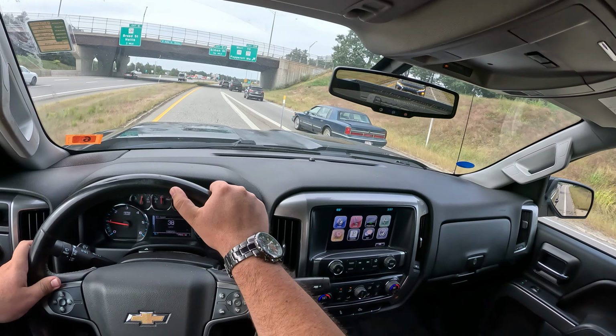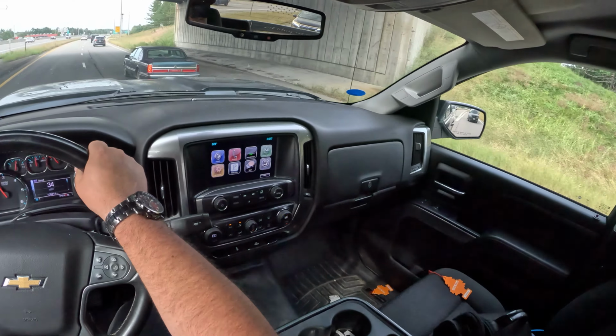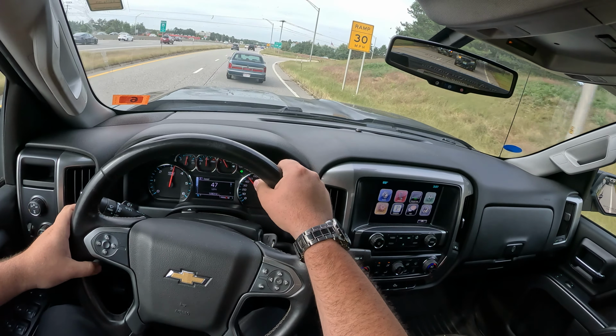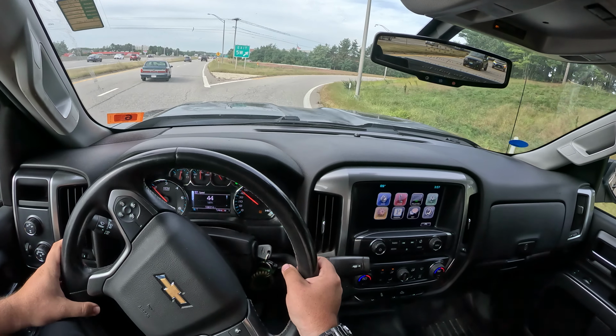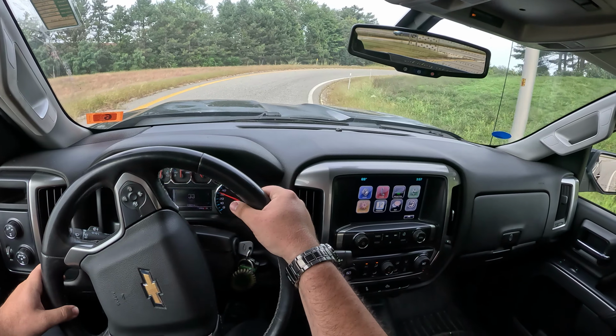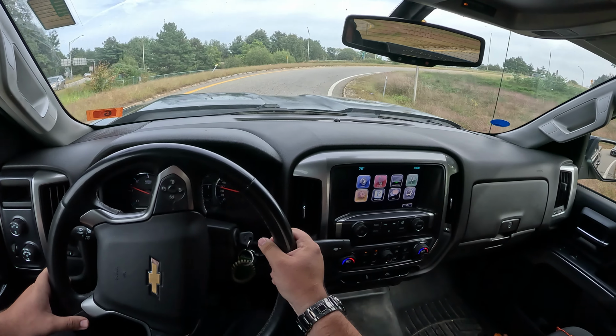It pulls under braking. Oh, big corner. This corner, I can take it 40 in almost every car. This, I am doing 29.